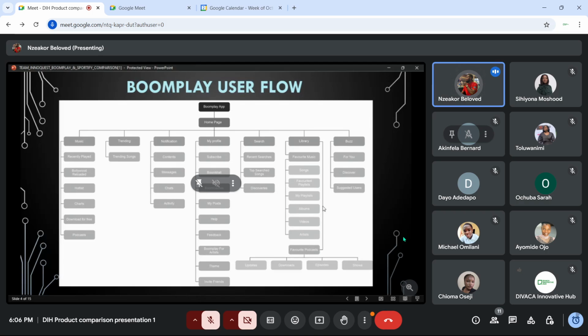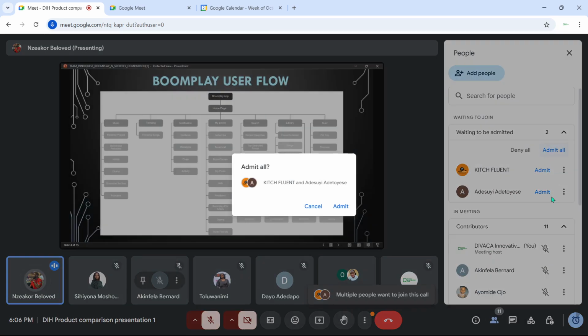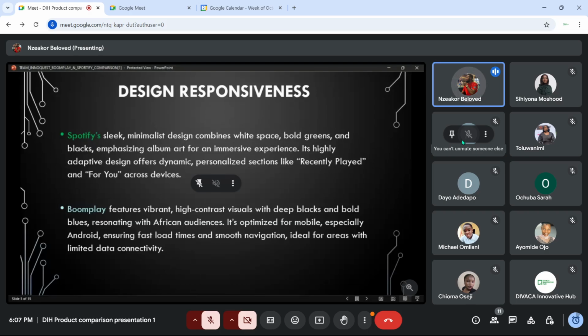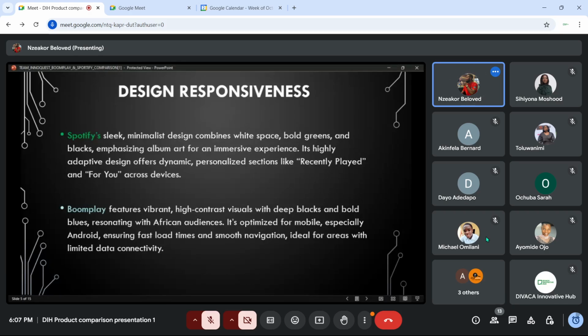So this is the overview of Spotify, where we have the homepage, the music trends, notifications, my profile, search, library, and buzz. And the next one, we have the design responsiveness. Spotify's sleek minimalist design combines white space, bold greens, and blacks, emphasizing album art for an immersive experience. Then for Boomplay, it has high contrast visuals with deep and bold blue, resonant with African audiences. That is the design responsiveness of Boomplay.